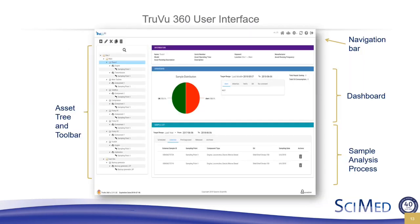Now we look at the TrueView part of the software, more or less the heart of the whole thing. On the left here we have what we call the asset tree. Now this is basically how your plant is organized. It might be the main site, subsidiary sites, and the various different assets that you have there. So for example, here we have an engine and a sampling point, then we have a transmission and a sampling point, and this is entirely constructed by the asset owner. This is your responsibility because it varies from site to site.